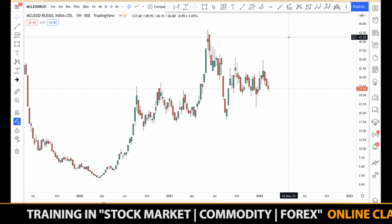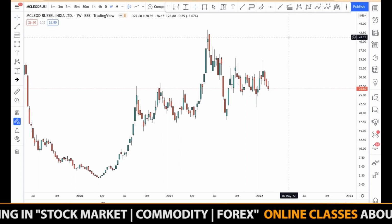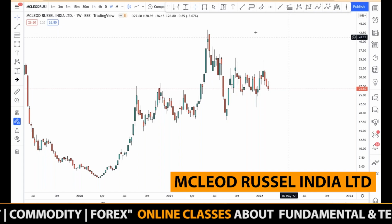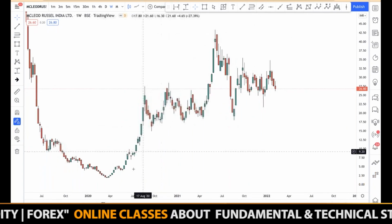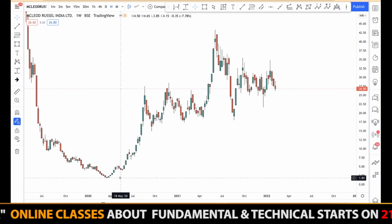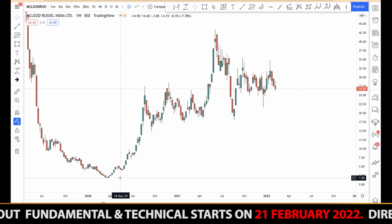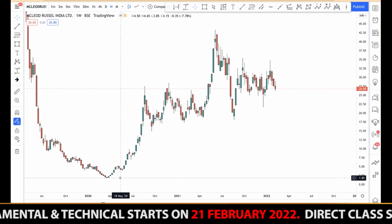All right guys, the first pick of this month will be McLeod Russel India. What I'm looking at is, see, the scrip has moved from 1 or 2 rupees to 45 rupees. It was a huge momentum for the scrip.